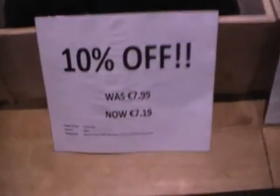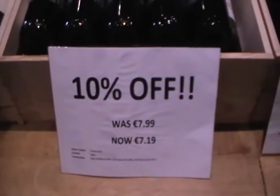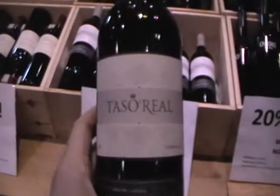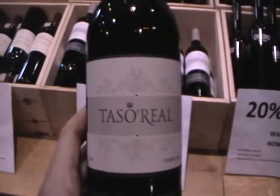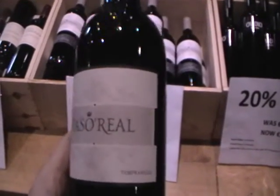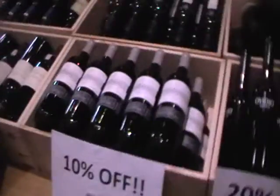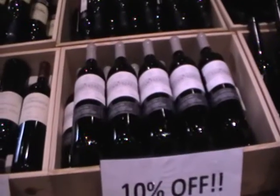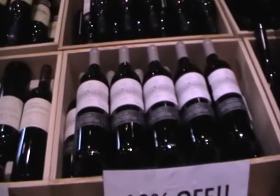Then we have this one here. It's down from 7.99 to 7.19, and this is real quaffing kind of wine. So this is your midweek bottle or something on Friday night just to sit in front of the TV, dead easily drunk. Because it's nice and light, it's unoaked, it's perfect for sitting in front of the TV, having a chinwag with whoever happens to be there. And it's not necessarily with food, it's just a lovely easy drinking wine.